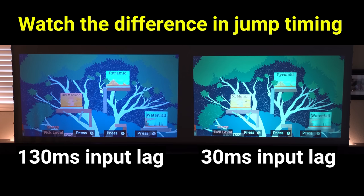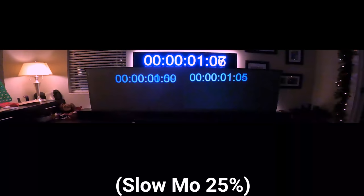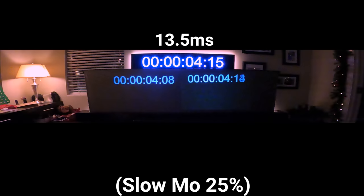To test this, I sent a time-coded 60 frames per second video through an HDMI splitter, and then I filmed the results at 120 frames per second. On the top is my LG C9 OLED TV set to gaming mode, which has a well-known and well-tested input lag of 13.5 milliseconds. Since every signal sent out by the HDMI splitter is in sync, we can measure the input lag by figuring out how many frames behind each projector is compared to the TV.